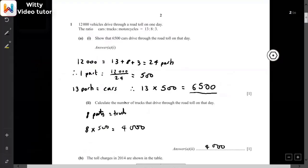Okay, so here's the ratio: cars, trucks, and motorbikes. We know that there's 12,000 vehicles driving through the road in total. So first of all, we're going to add all these up. We find there's 24 parts. So 12,000 is 24 parts. Therefore, one part is 12,000 divided by 24, which is 50.